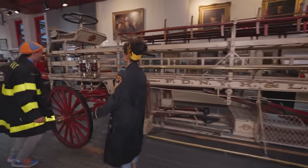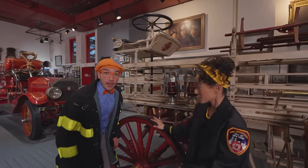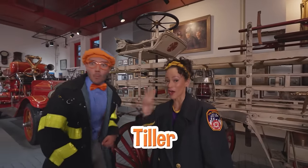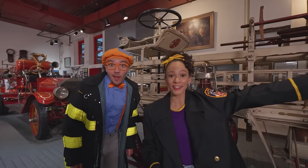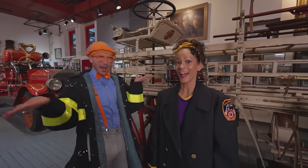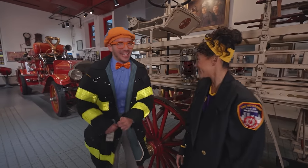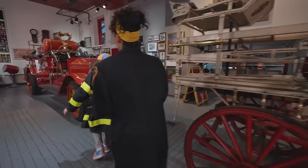Oh, so this is where a driver would sit to help steer the back wheels. This part is called the tiller. There are two drivers. One in the back to steer the wheels, and one in the front with the horses. You know that a tiller ladder truck was pulled by horses. We don't do that anymore. No horses today. But back then, they needed horses.